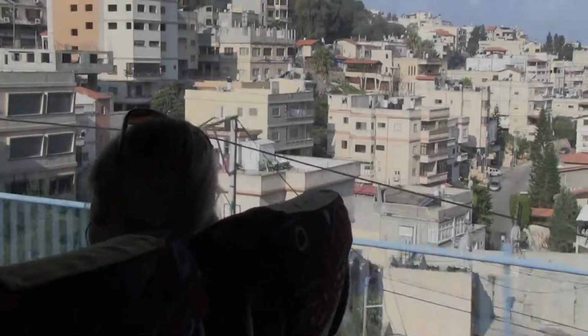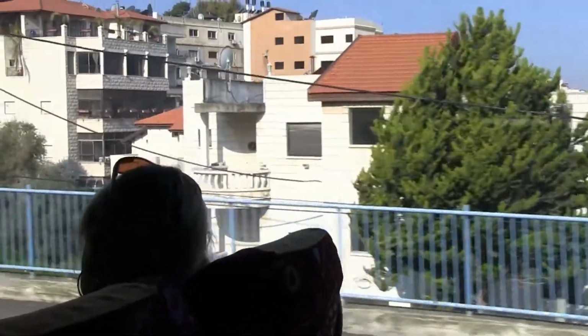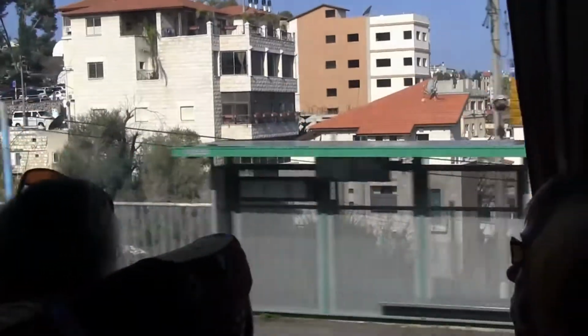And so back to Nazareth, and to this reconstruction of Nazarene village life, including a synagogue similar to the one Jesus preached in.